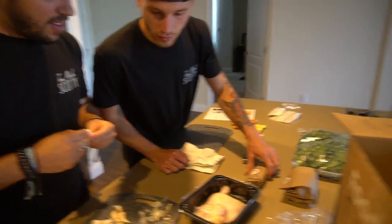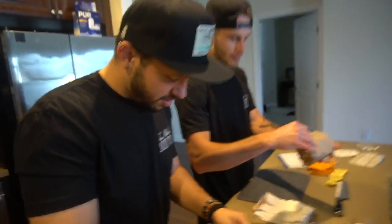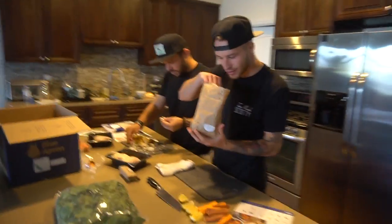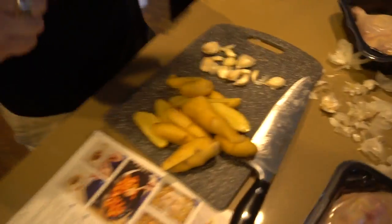Is there shallot? I have not seen shallot. Dude, there's got to be some shallots in there. Oh, it's in the knickknacks. Knickknack pack. I like how they put everything in a nice little bag. And this all weighed out. That's awesome. Oh, look at all this work you guys are doing that I'm not doing.